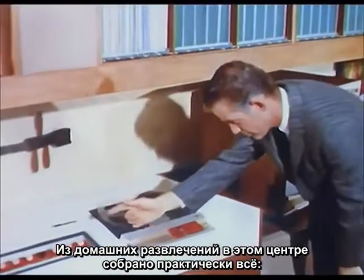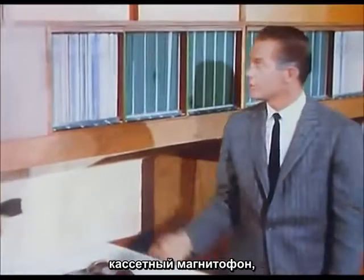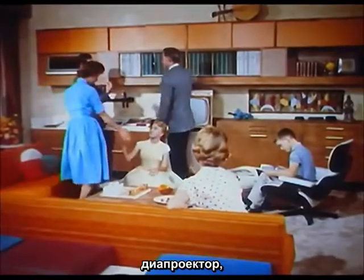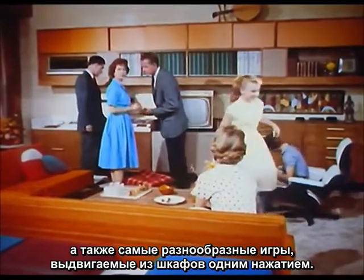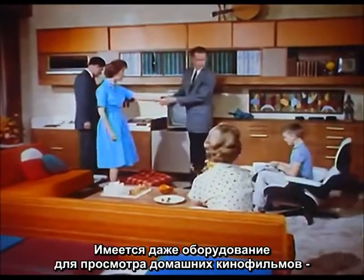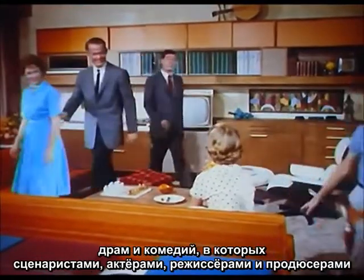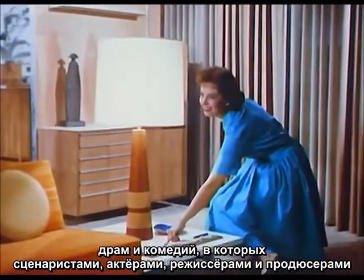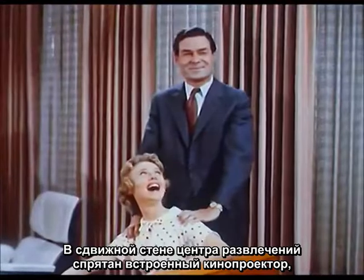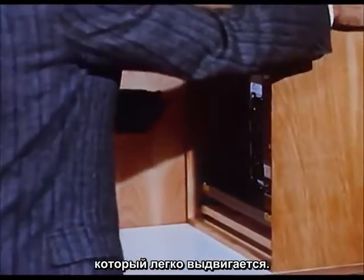Almost every form of home entertainment is centered here. AM/FM radio, tape recorder, slide projector, games of all kinds in drawers that roll out at a touch. There's even equipment for showing your own home movies, those personal dramas and comedies written, starred in, directed, and produced by you. A sliding wall of the entertainment center conceals a built-in projector that glides out into the room.